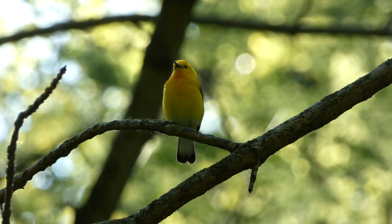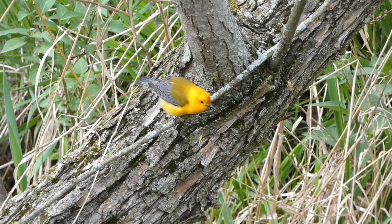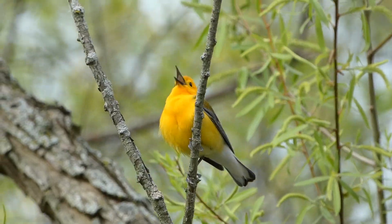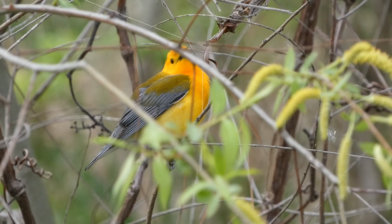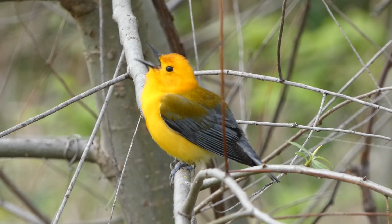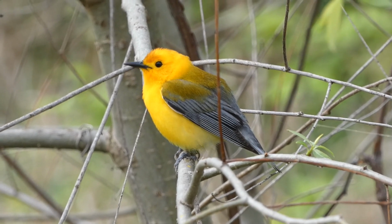The song of the Prothonotary Warbler is a loud tweet, tweet, tweet that usually contains somewhere between 4 and 14 individual tweets. They are quite loud, and this song can be heard very clearly, even through other bird noises.